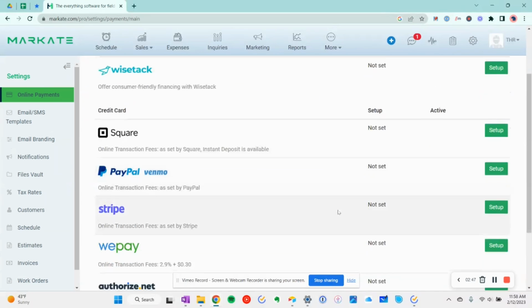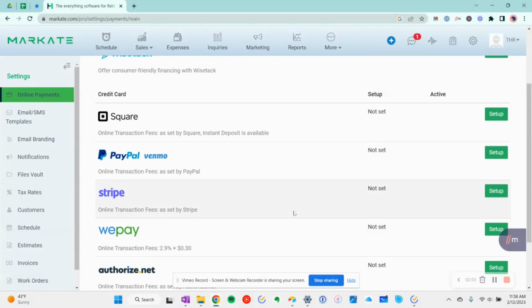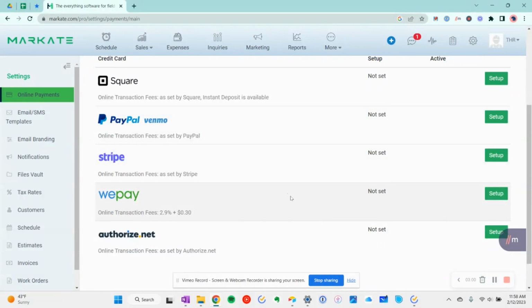Markate offers a lot of online payment options. I've had a lot of clients over the years ask me for different payment options, if I take Venmo or WePay, things like that. And just having that flexibility to be able to offer different payment methods so that your clients feel comfortable, I think can potentially lead to increased sales and more business.